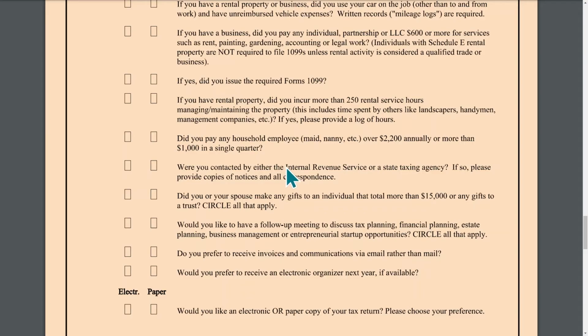We do get a lot of questions about gifting. So, what do we need to know here about this question on $15,000? In general, if you gifted more than $15,000 to another person or to a trust, we do want to know about it. It's possible a gift tax return may need to be filed. And so, if that's the case, please answer yes, and we'll follow up with additional questions.